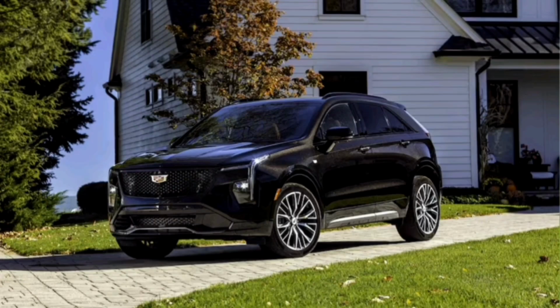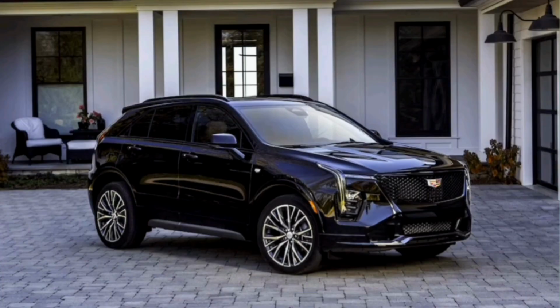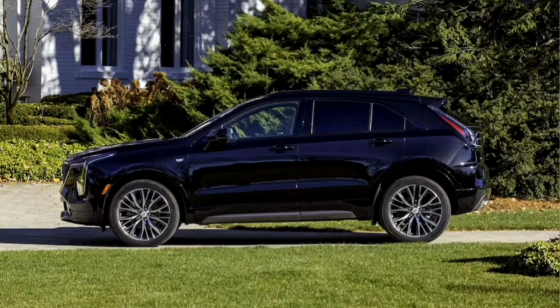Nevertheless, after spending a week in the XT4, we now understand that its sales have risen to second place in the subcompact luxury SUV segment so far, behind the third-placed Volvo XC40 and well ahead of the GLB, 6th, and X1. First.